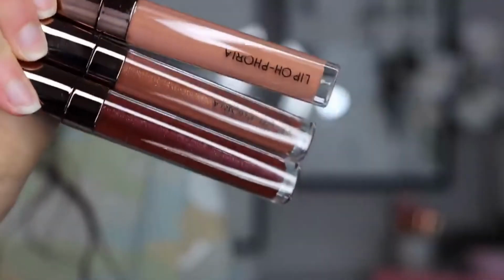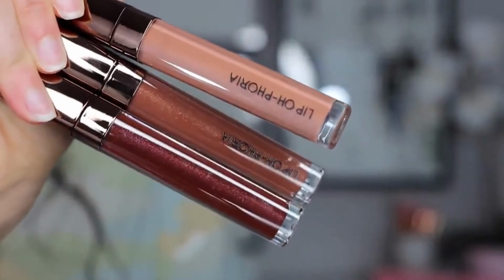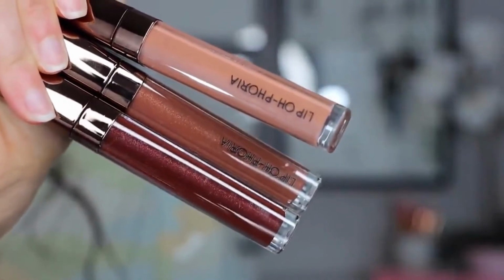So now let's get into the Lipophorias. I'm really excited because I personally never bought any of her lip glosses before, and this was the first collection of lip glosses that she came out with that I actually really liked and I felt like I would use. With the Love collection, I just didn't feel like I would use those. With these, you have these beautiful muted tones, the kind of colors that I love.